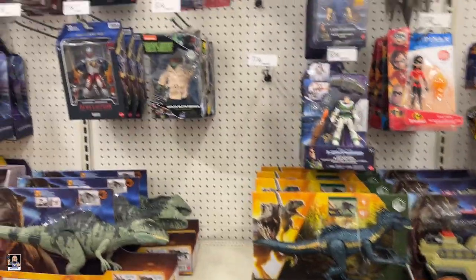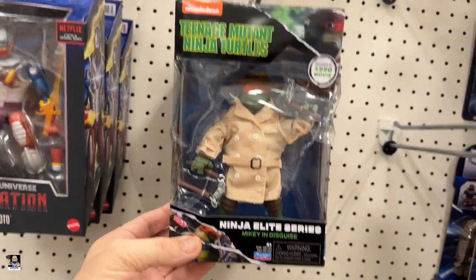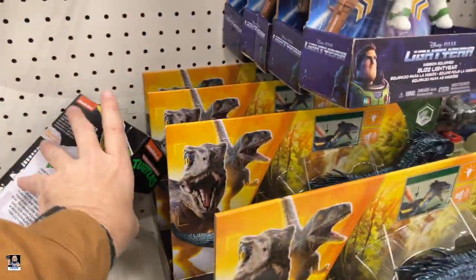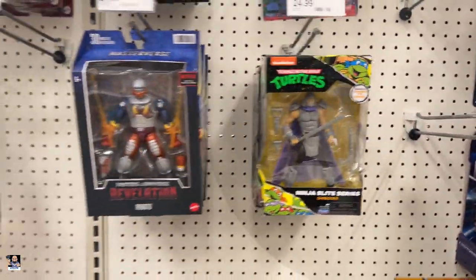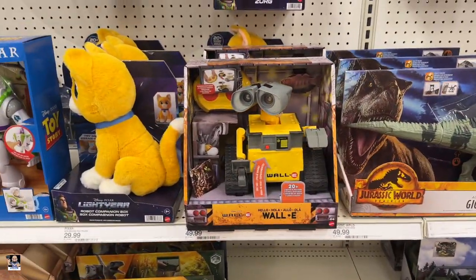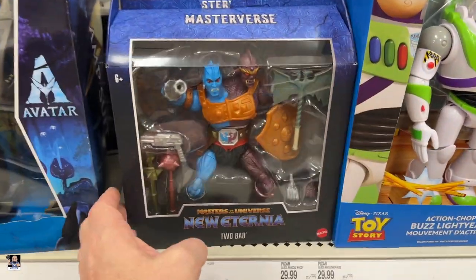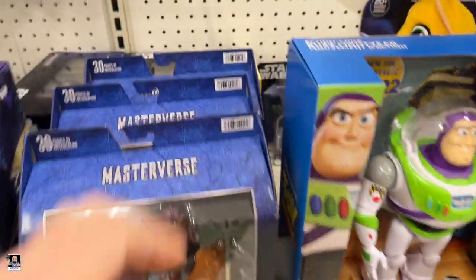Okay, dinos, got a little bit going on. Oh, look at this. Box is terrible, but I've not seen this. The Elite Series. Wow, Shredder and Leo. Whoops. Man, those boxes are in pretty rough shape. The MOTU, Wally, Avatar's thinned out quite a bit. Oh, this is new. I do not recall seeing this. Too bad. Again, that's interesting. Very cool.